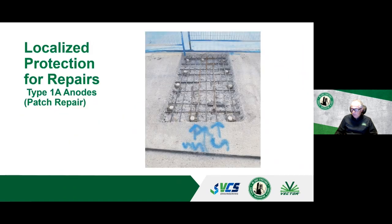So here's an example of a galvanic anode installation in a patch repair. Here it says type 1A. The 1 stands for patch repair. The A is an alkali activated anode. And you can see in the pic, the anodes are placed on the perimeter of the patch to mitigate the halo effect of corrosion starting outside the patch because of the difference of electrical potential. Again, that's a completely other presentation.